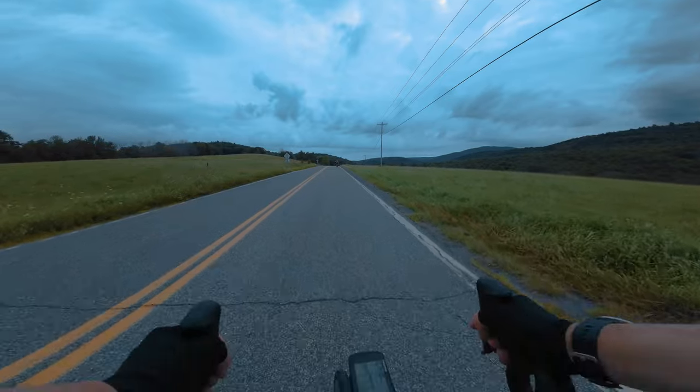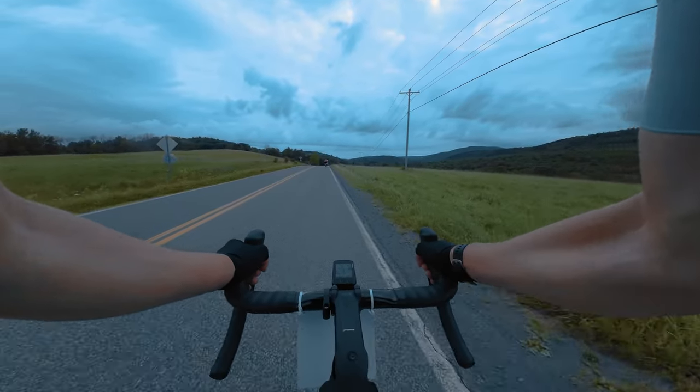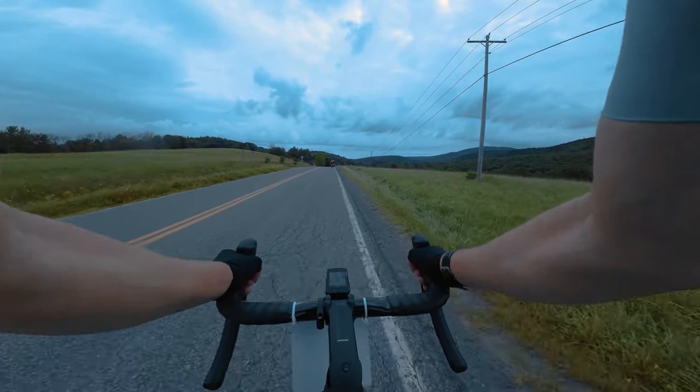But the fatigue seemed to be isolated to my legs. Mentally, I still had a strong desire to finish the ride strong, but my legs weren't cooperating.